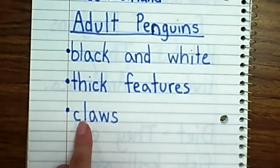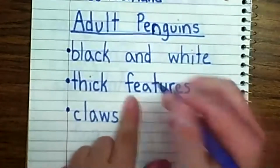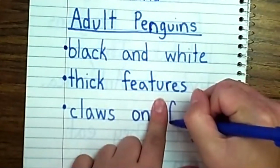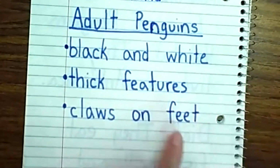If you want, we can even add, actually, we can add claws on feet because they don't have claws on their hands like we have fingernails. So let's say claws on, O-N, feet. E-double-E, claws on feet.